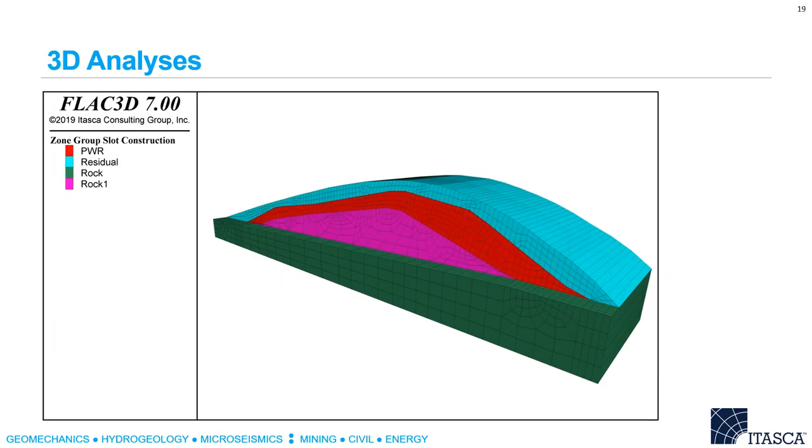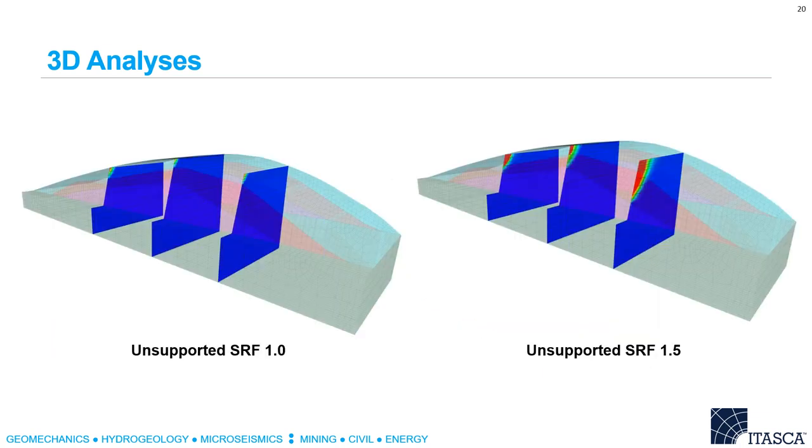We also went in and set up a 3D model. Here you can see that if the 2D was not applicable, we could do a full 3D model. And here I'm just showing, for the sake of time, how the failure looks. If we looked at the slope as it is, you can see that there's only a small failure happening at these three sections at the top, in the top residual layer. Whereas if we were to reduce the strength by a factor of 1.5, which is what we were trying to design, and it was unsupported, you get both layers failing, as you can see here.